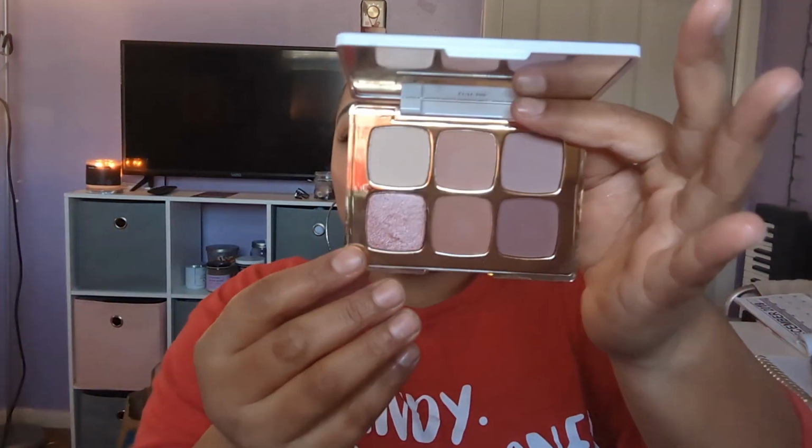I honestly would probably take it with me on vacation again. I took it with me last year. It's so good because you could just do some mattes. They're easy, they're blendable, they're smooth. I don't know where this formula came from Tarte, but this is amazing. And I wish that all their palettes were like this. I honestly want them to do their After Dark palette. I want them to do a mini version like this from that palette, because I think it could be so good if they do it right.